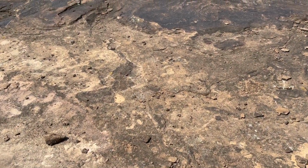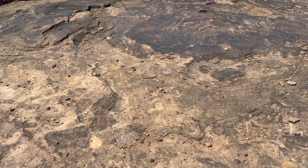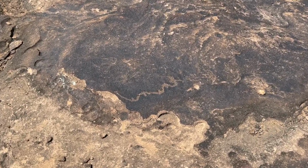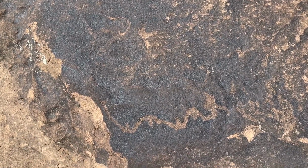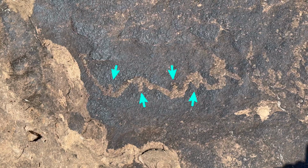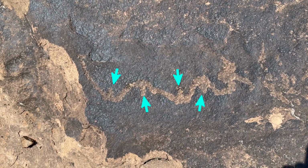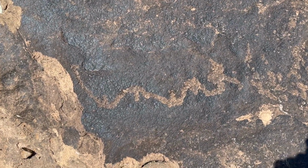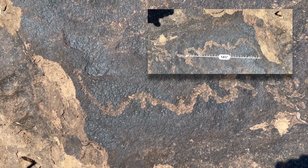Well, here I am, 10.8 miles into my ride, and here's the second of the snakes. So this one's a little bit different than the previous one, where this one has tick marks on each bend. And you will likewise notice that in the next snake as well. This one is rather small. I'll get some measurements to put in.